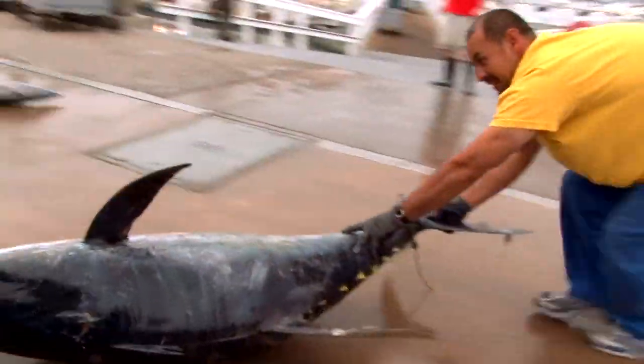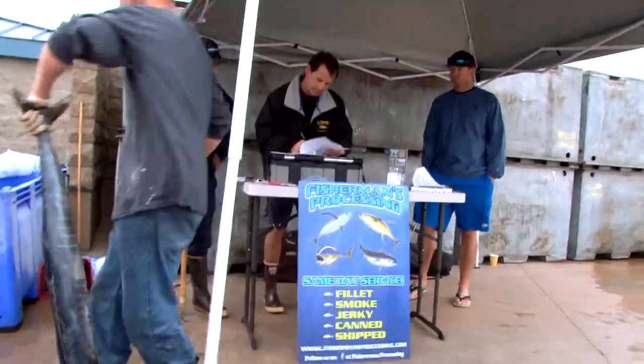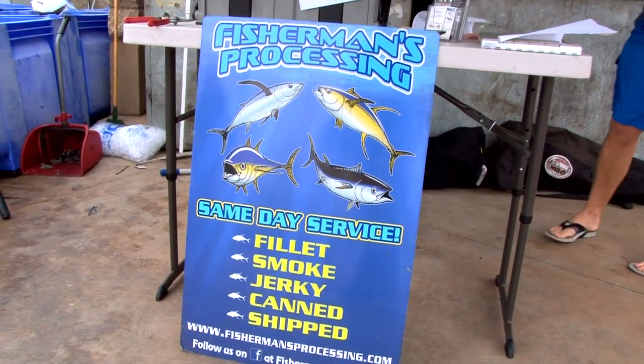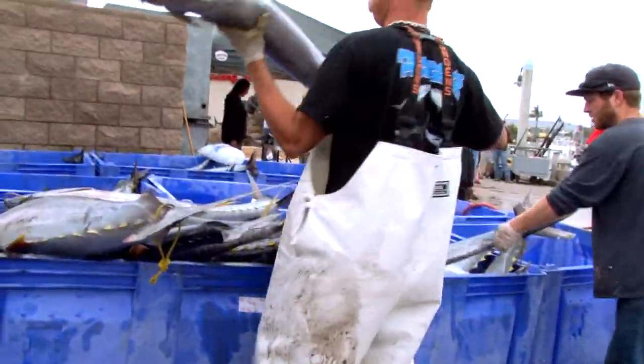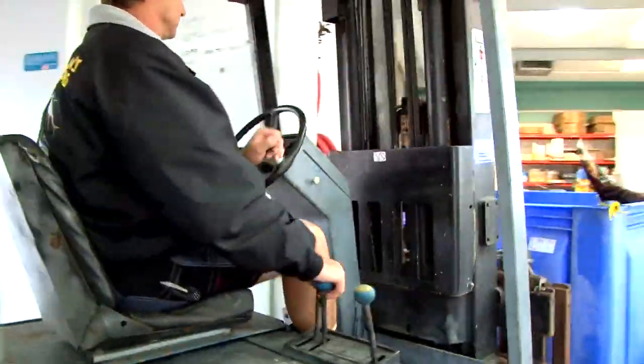When the passengers land off their long range trip, we are at the top of the dock waiting for them. They simply come up and say hello, give us their cutting instructions. We take it from there. We'll pick up their fish off their pile, immediately put it in our iced seawater, and weigh and account for all the fish that they give us, and bring it back to the shop here where we'll start processing it.